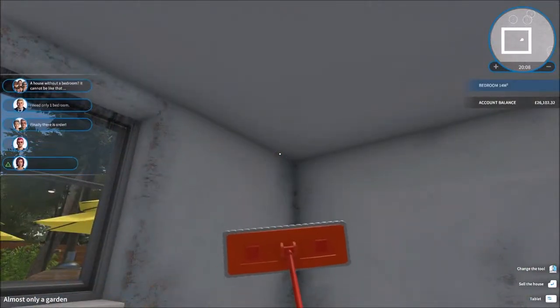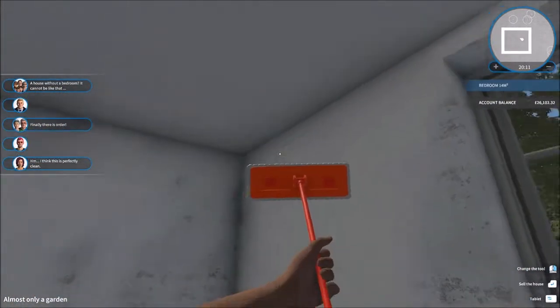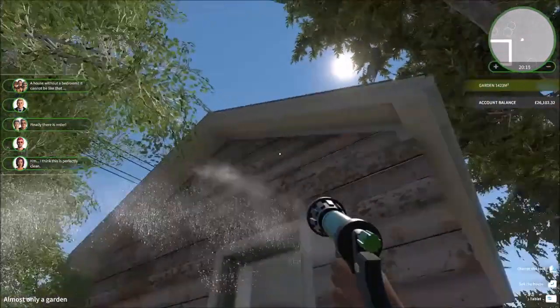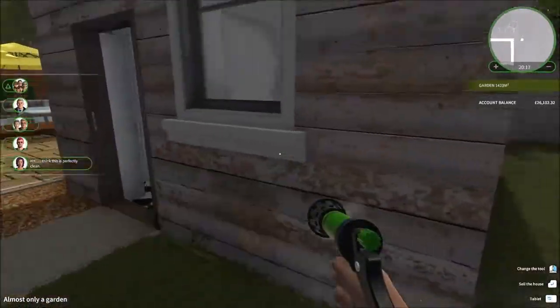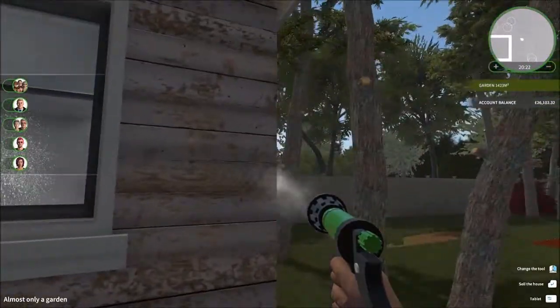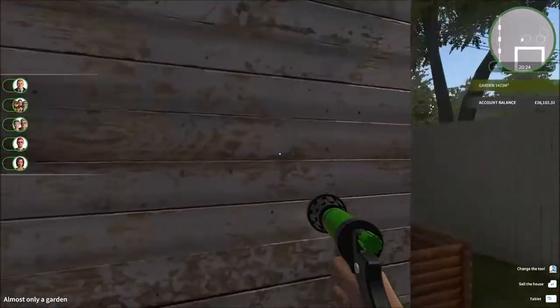Oh, stop! You lot! Shut up! Oh my god, I've started them off. Look at them. Oh, it's actually changed. It automatically changes to the hose to clean the outside. They're all started on the left-hand side. Just ignore them, they're scumbags.